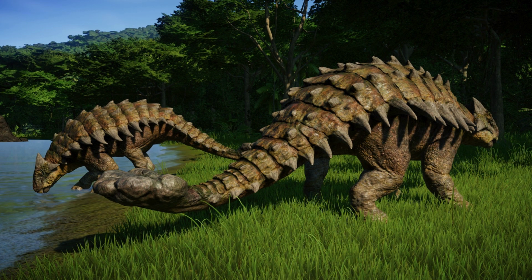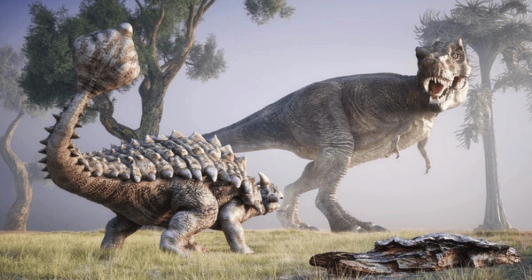There have even been studies into how its body structure might influence protective designs in modern engineering, such as armor and defense vehicles. The image of Ankylosaurus endures as a testament to the incredible diversity of prehistoric life and its adaptation to a world filled with danger.